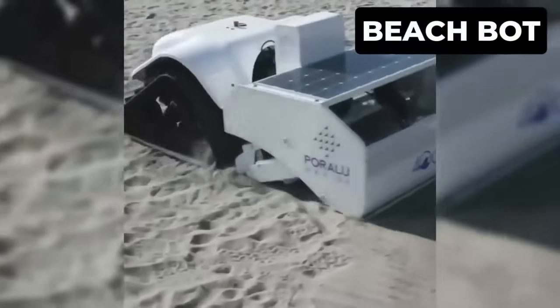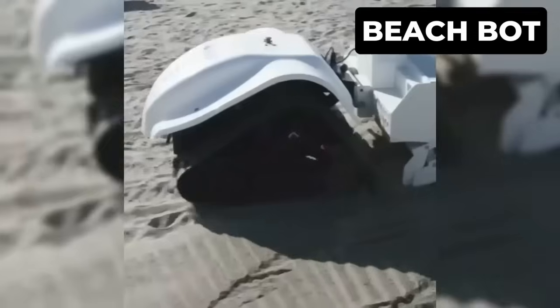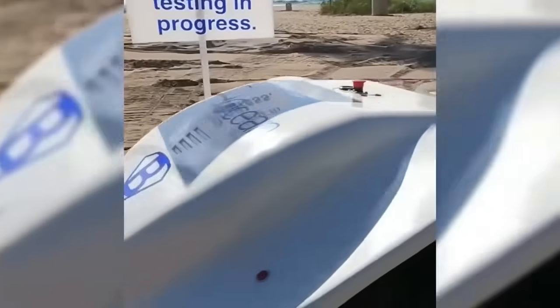TNO's BeachBot robot is an autonomous AI beach plastic collector, a Dutch project helping to clean our oceans. It contributes to sustainability. Clean technology.